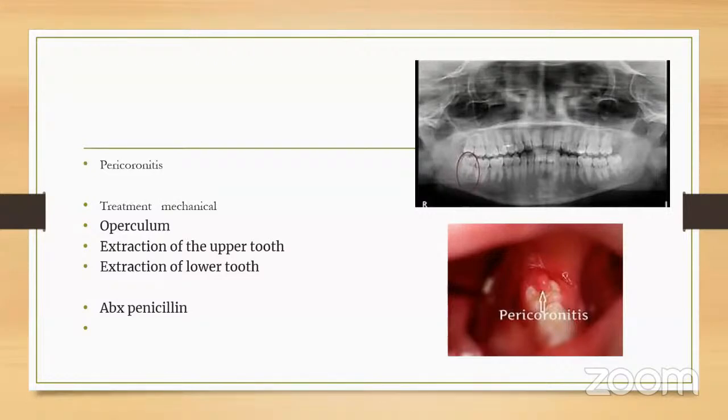So the best option for us is mechanical treatment. That means we give the patient local anesthesia, we do curettage for the area, and we extract the upper tooth, since we are not able to extract the lower because it will be painful. So we extract the upper tooth, release the area, let it relax, review the patient after 10 days, and do extraction for the lower tooth. Again, if the patient has poor oral hygiene, multiple decayed teeth, and is unable to understand that the antibiotic is not working for this, you can give him penicillin or amoxicillin.